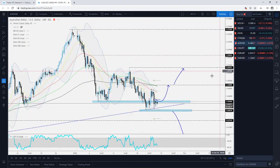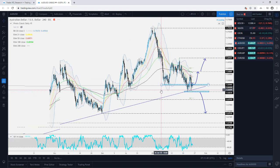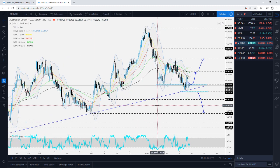AUDUSD. So yesterday talked about this one as well, and basically we had a nice rebound from this medium-term upside support line, taken from the low of the 2nd of October. But as you can see, the pair didn't quite manage to push above the 0.6888 zone that I talked about yesterday, and for us this was the comfortable level from which we could consider a further upside, because this would place the rate above all of its EMAs here on the 4-hour chart, and then yes, we could see a further push higher.